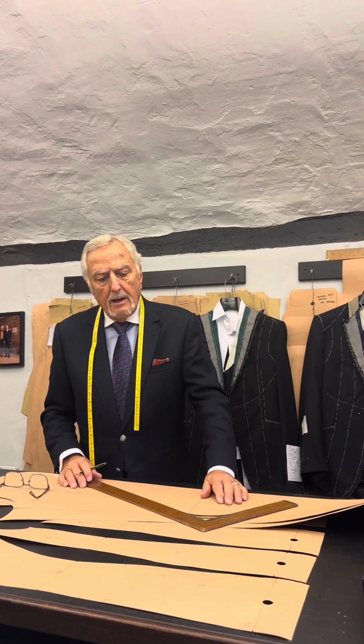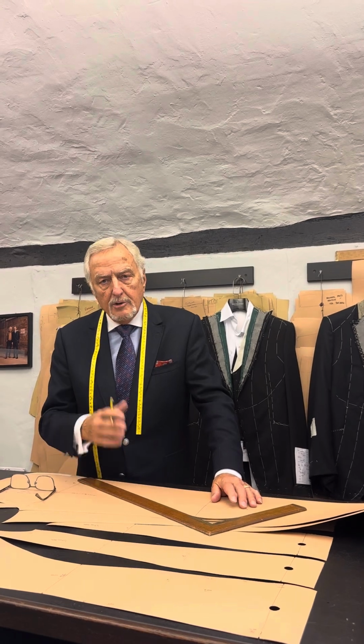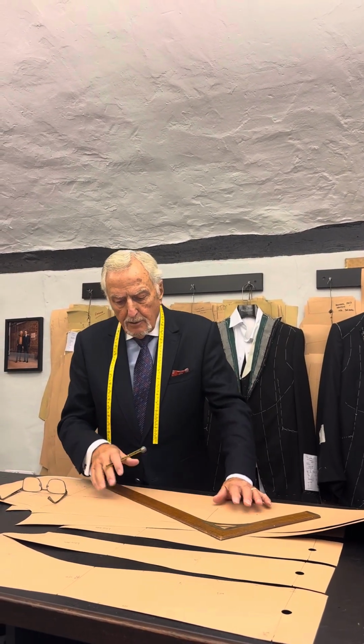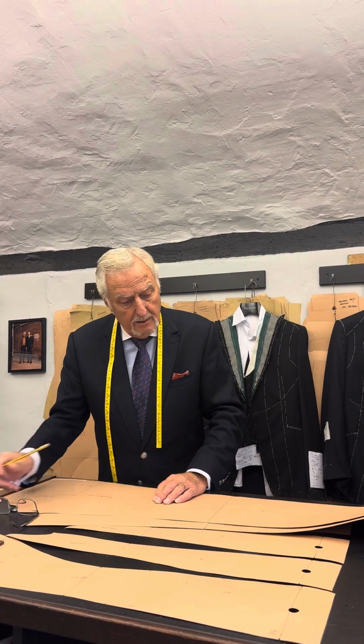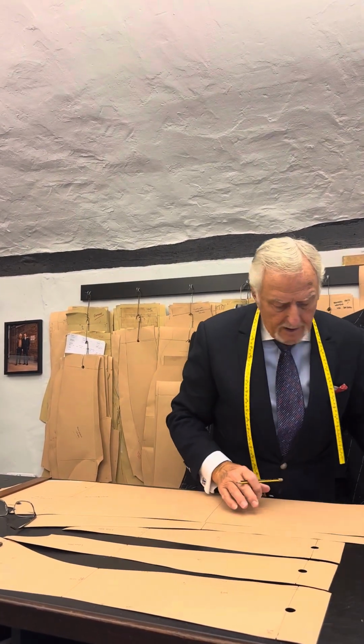Let's talk about how we create our patterns for a customer on our platinum bespoke, our top end, the true traditional way of having a garment made. So you see in front of here is a card pattern of one of our customers. As it happens, it's a lady. She's actually very tall, one of the reasons why she likes to have her clothes made.